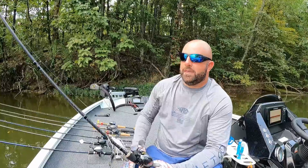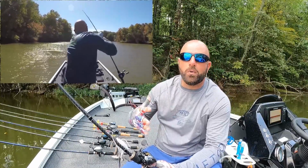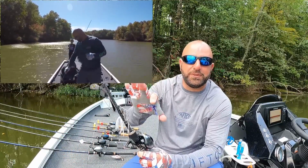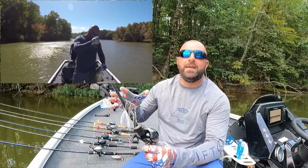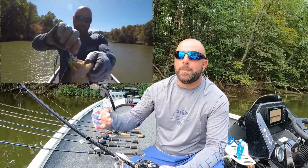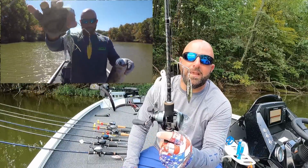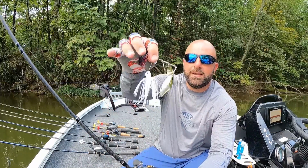The willow blade just mimics a shad to me more than a Colorado blade. As far as profile, size, flash, and vibration, a willow blade mimics a shad better than a Colorado. Obviously, a Colorado has more thump to it, and you would think it would do better in muddier water. But for me personally, I do much better with a willow bladed spinnerbait. Again, that's the Accent triple shaddy.